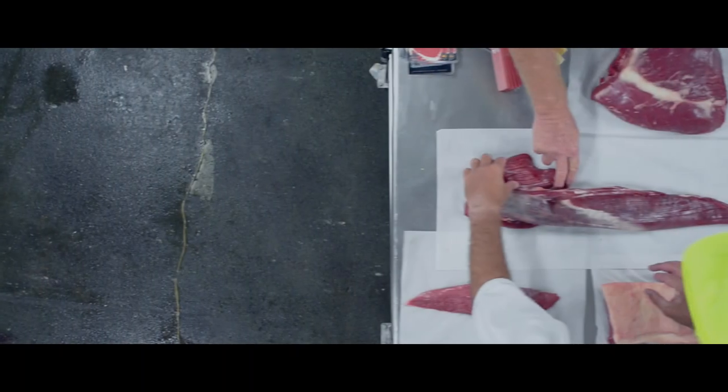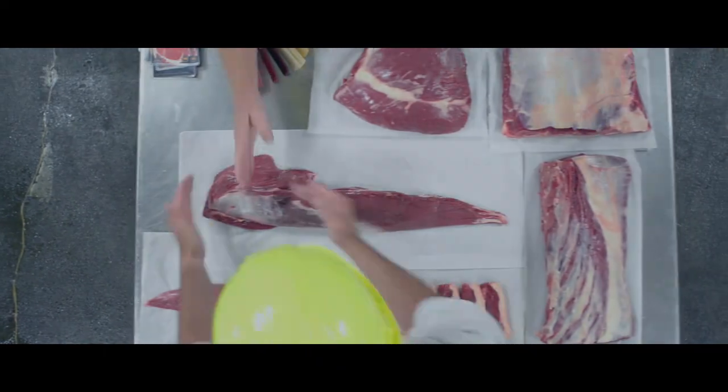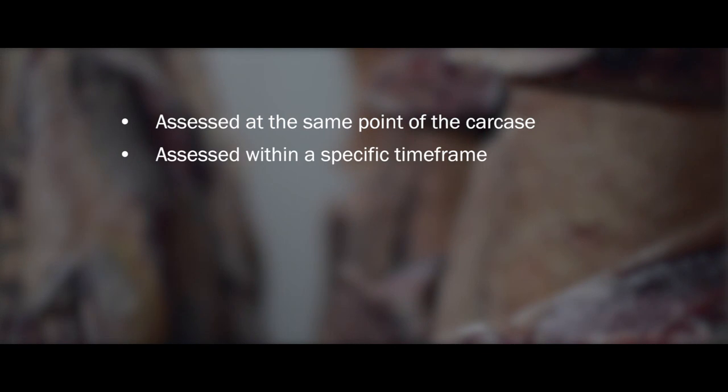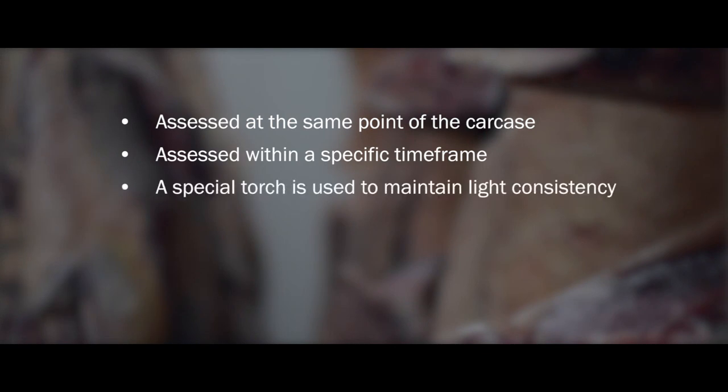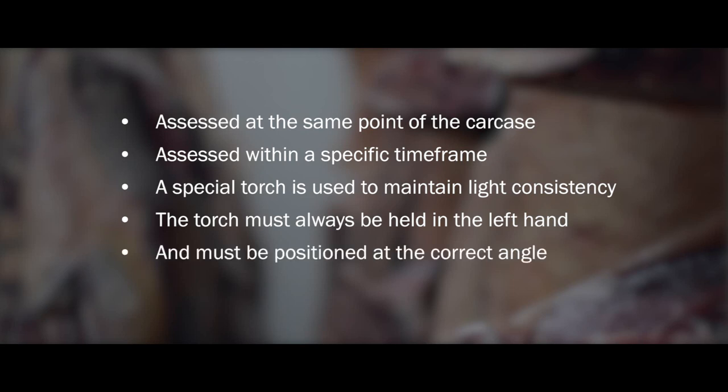For consistent and accurate grading, our accredited graders use the following process. All carcasses are assessed at the same point of the carcass. Attributes must be assessed within a specified time frame. A special torch is used to maintain light consistency. The torch must always be held in the left hand and be positioned at the correct angle. The grading process.